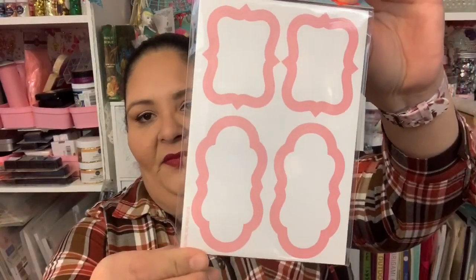Also from the party section, I get these labels. I also get them because they're cute. Look how cute they are, for only 74 cents, guys. They are so cute to label in your craft room or anywhere in your house, but they're pink, so they're probably going to be used in my craft room to label different items. So I grabbed those.